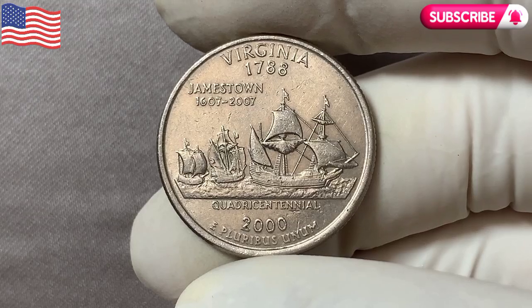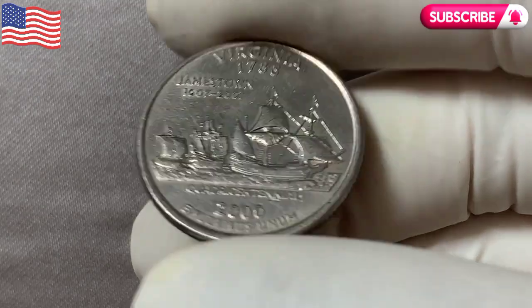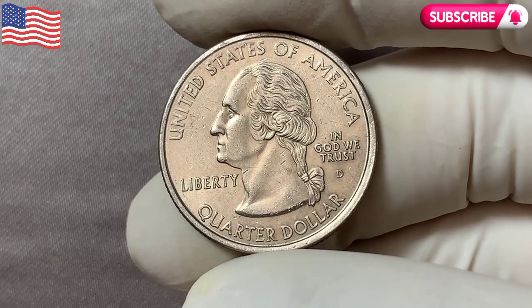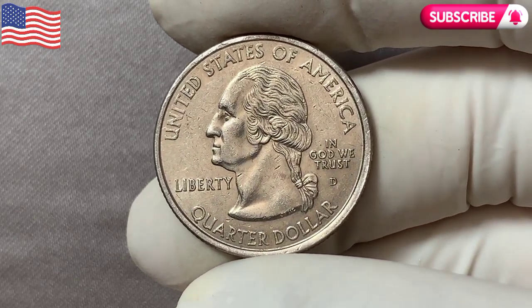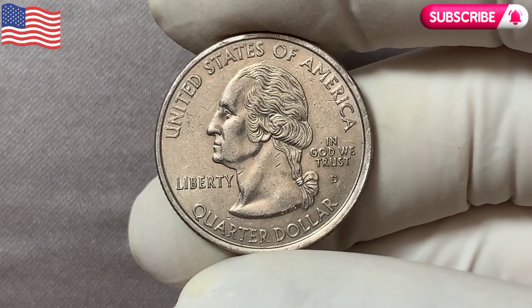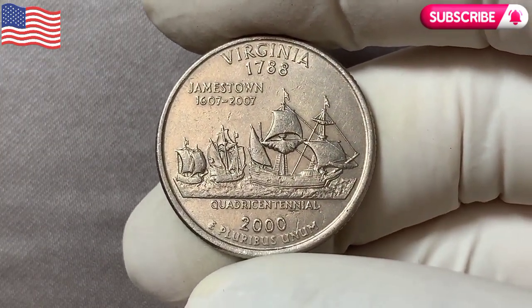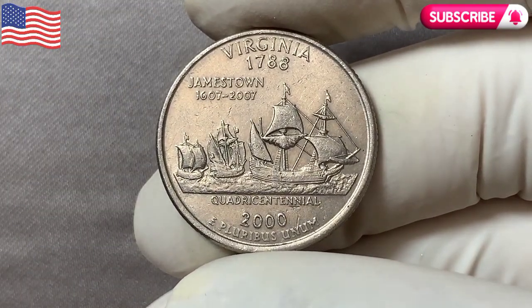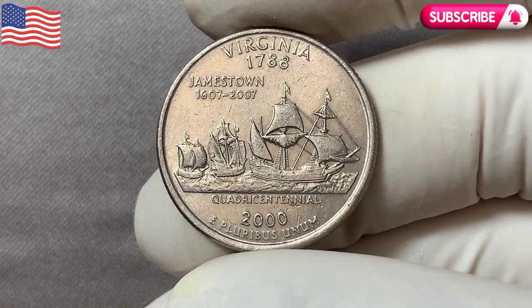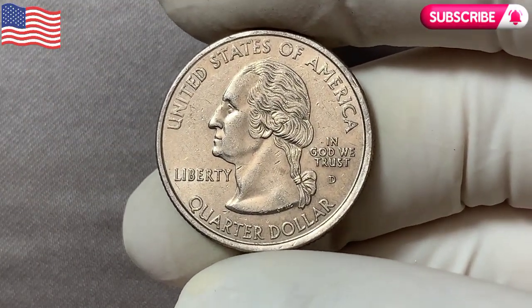A Virginia quarter that's circulated, been through wallets, cash registers, parking meters, will naturally lose its sharp details and shine. But an uncirculated coin, one that's been kept in pristine condition since it left the mint, can fetch a premium price on its own, and when you combine an unblemished, uncirculated Virginia quarter from the Denver Mint with a known and documented minting error, you're entering serious collector territory.